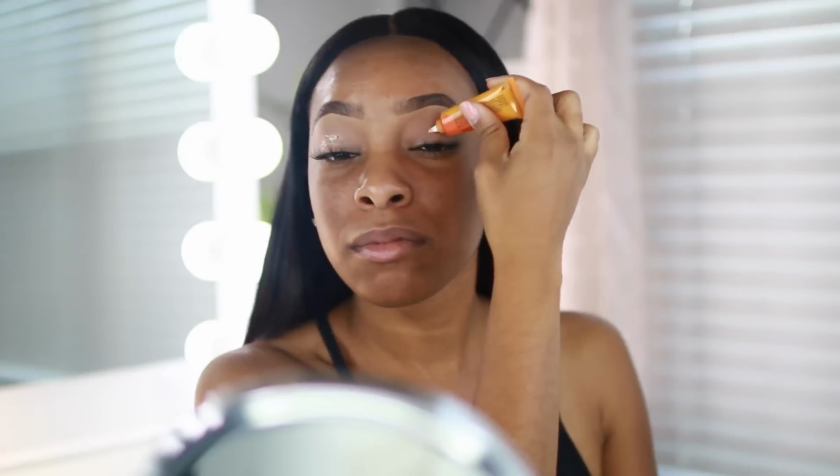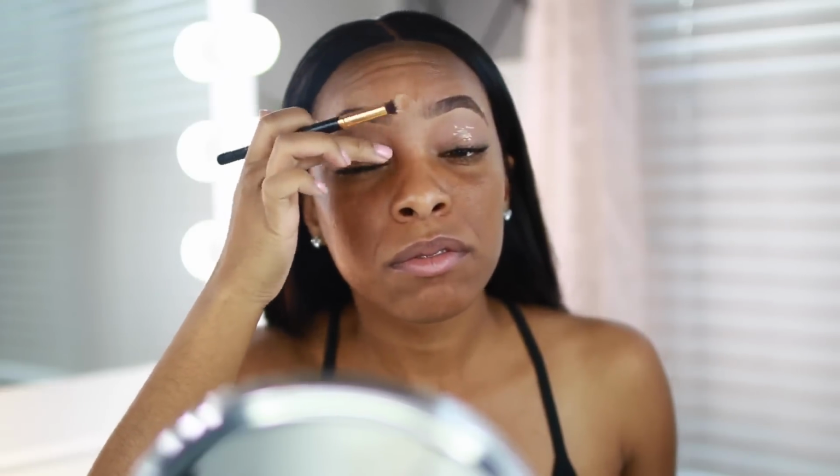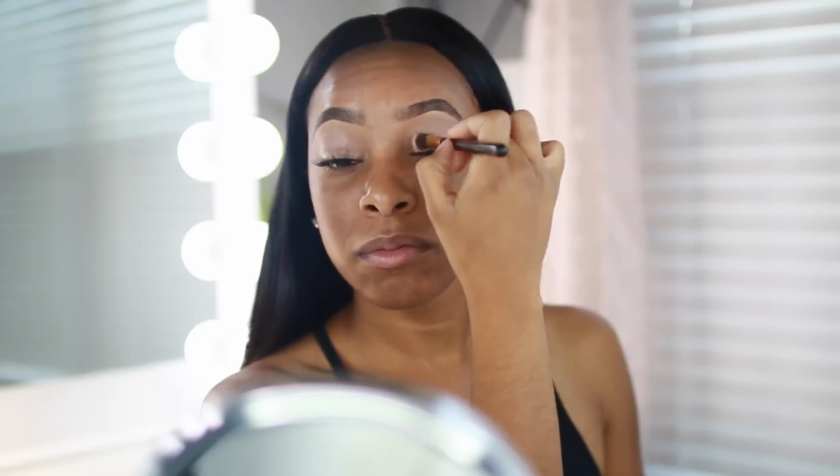Alright, you guys, so first I'm taking the Step 1 Eye Primer by Coastal Scents and applying that to my eyelids with a small stippling brush and also blending it out with my finger. You guys know that this will help my eyeshadow last all day and also prevent any creasing throughout the day.